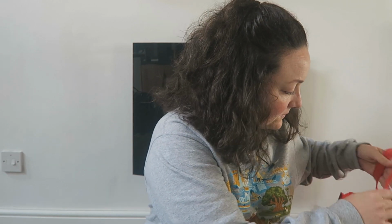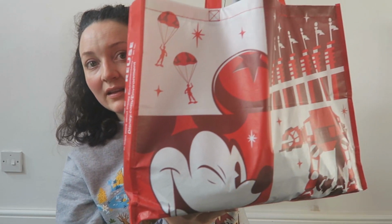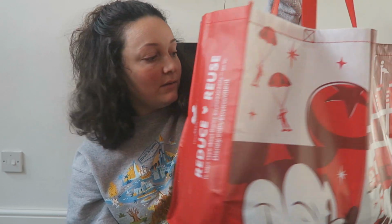Right, so now I'm literally just surrounded by piles of things, and I can't remember what I've shown you and what I haven't. Oh, okay, one thing I did buy quite a lot of was reusable bags. Disney is very pro using less plastic, no plastic straws, and they've introduced reusable bags which are actually really cute. So you will have seen this big Hollywood Studios one.